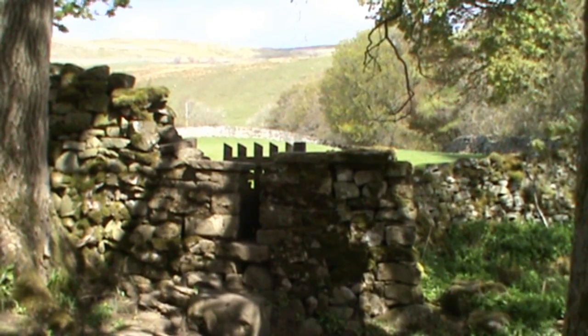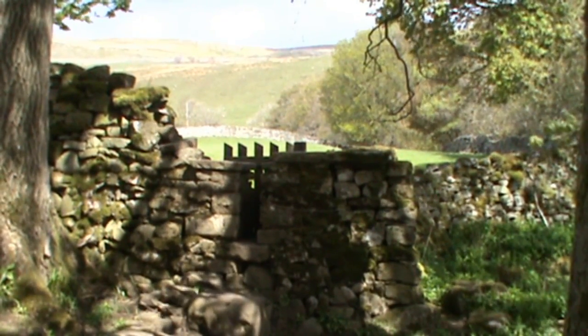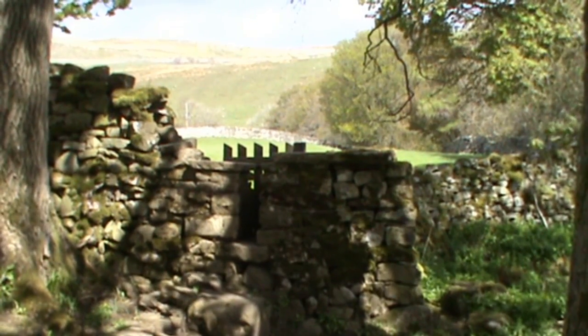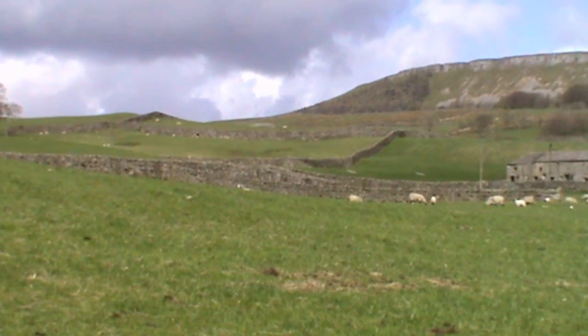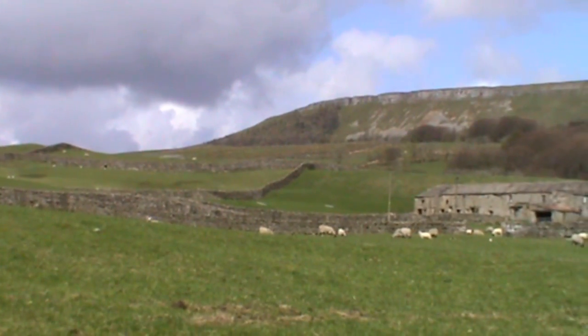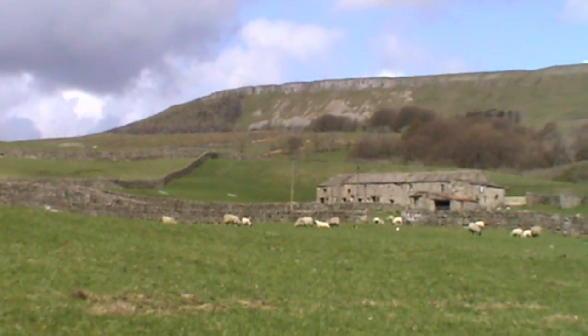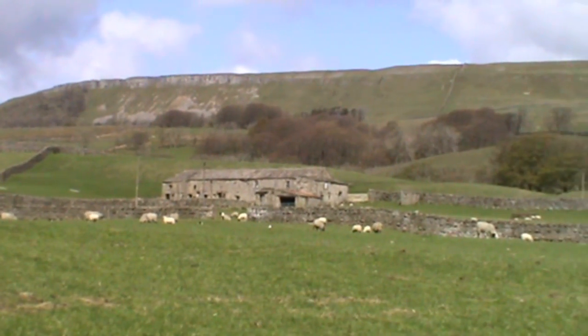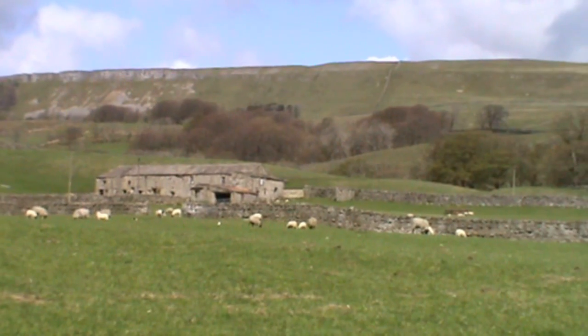You'll pass a signpost, Whitfield Gill. That's a great shot there with the gate and the hills in the background. Well, as we get through the little gate, look at this. This is absolutely beautiful. Little lambs there and in the field feeding, and you've got the old farm at the back.